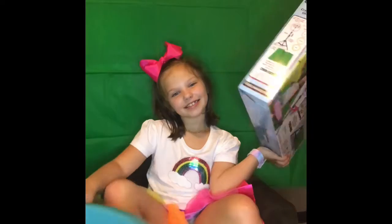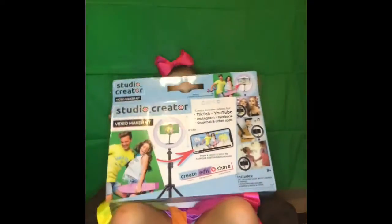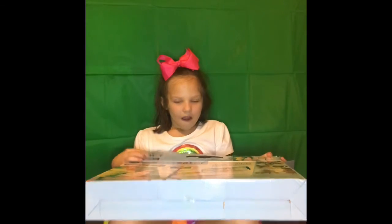Now, I like this gift. This I don't know. Oh, my cousins gave this to me. It's a tripod.